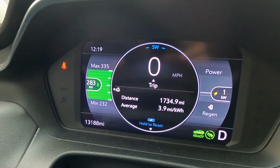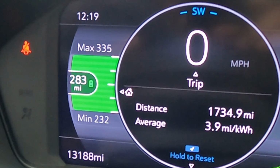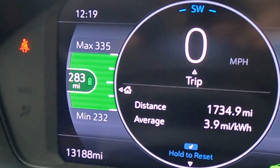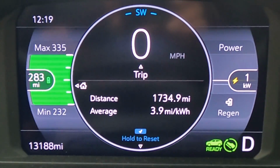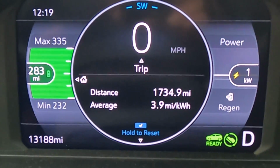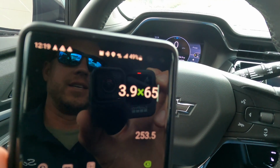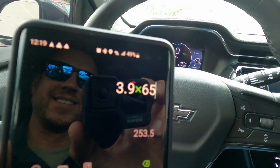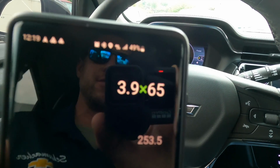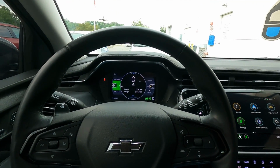If you look here, we're fully charged on the Chevrolet Bolt. We have a middle range of about 283 miles, max of 335, minimum of 232. Since I took that road trip to Ohio about 1,730 miles ago, we're averaging 3.9 miles per kilowatt hour. And if we take 3.9 times a 65 kilowatt hour battery, you can see we have about 253 miles of estimated range per charge, which is about 6 miles better than the EPA estimate of 247.